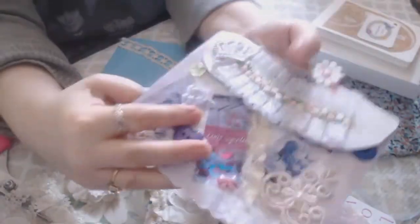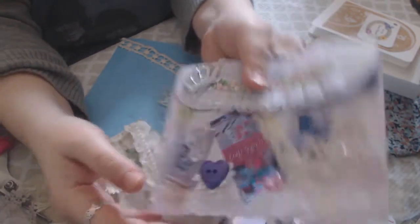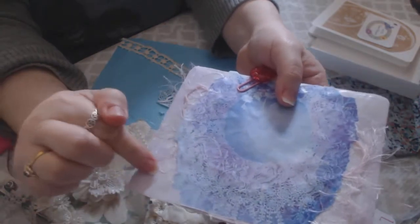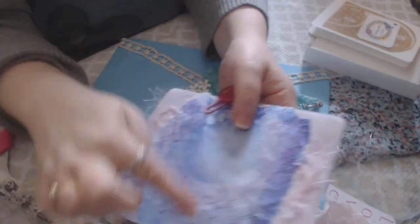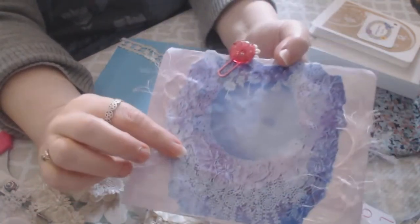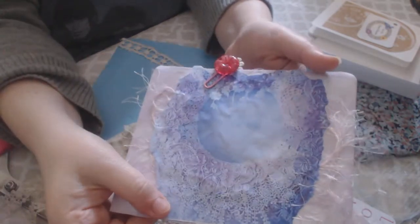So here is her second pocket, and this is her mixed media pocket, and I love it. She has used some beautiful lavender paper, and it looks like she's put some gesso on the back, and then she's printed this off. Now, I believe she said that her color was off on her printer, but I love how this came out. I think it looks fantastic.